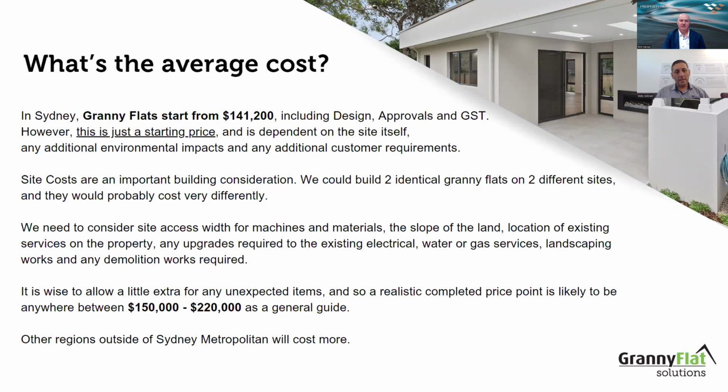Other things we look at are site access. We've got to bring machines through to the back, and we have deliveries of materials. We also need to understand where the services are for your water, gas, electricity, and so on. If all your services are at the front of the main house and we're building in the backyard, we need to find a way to dig a trench from the back all the way to the front to run all our services, your PVC pipes, electrical, water, and so on. These are all things that are hard to factor into a base price.